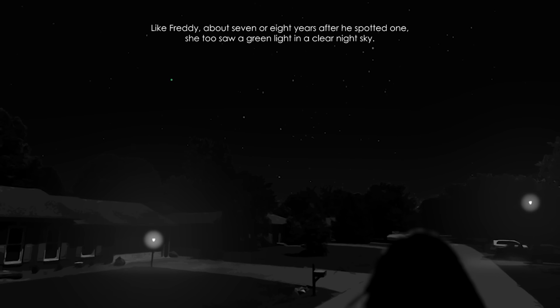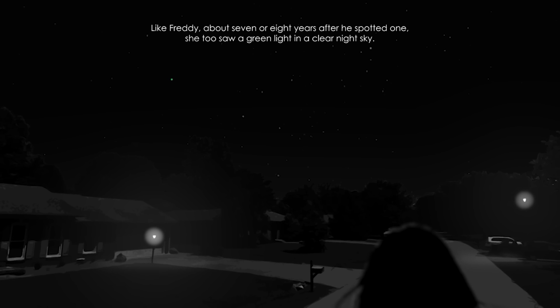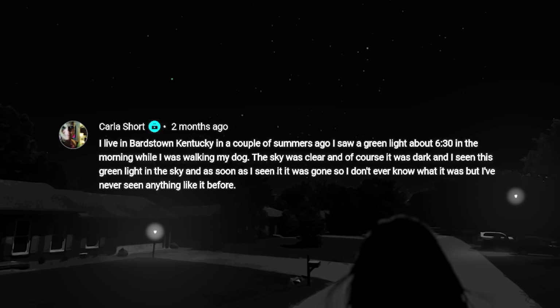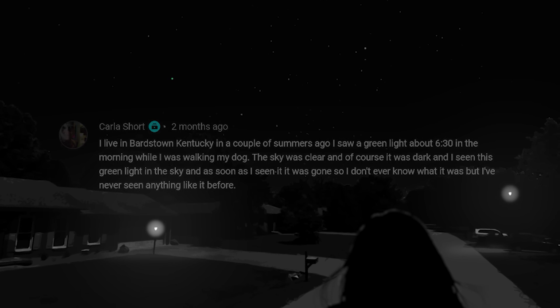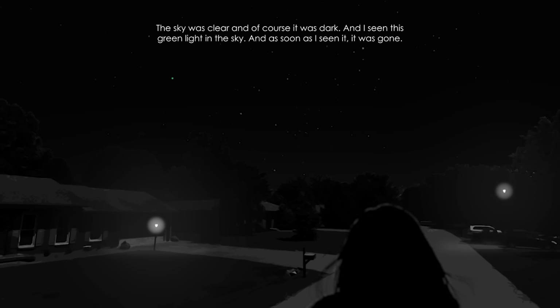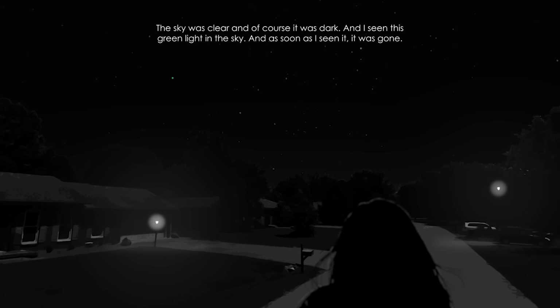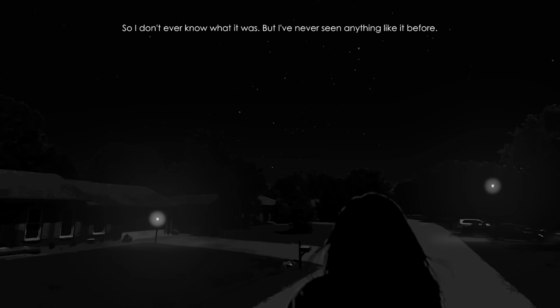Like Freddy, about 7 or 8 years after he spotted one, she too saw a green light in a clear night sky. She writes, "I live in Bardstown, Kentucky, and a couple of summers ago I saw a green light about 6:30 in the morning while I was walking my dog. The sky was clear, and of course it was dark, and I seen this green light in the sky, and as soon as I seen it, it was gone. So I don't ever know what it was, but I've never seen anything like it before."